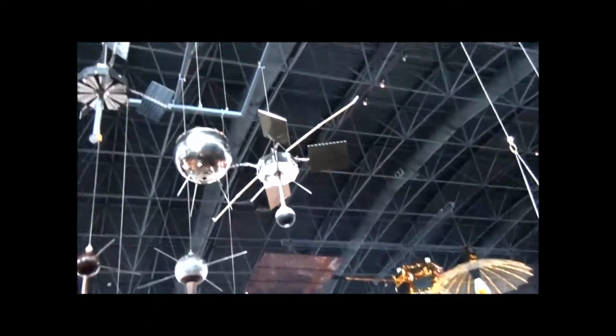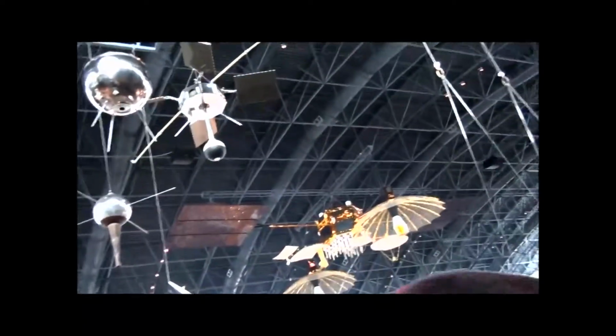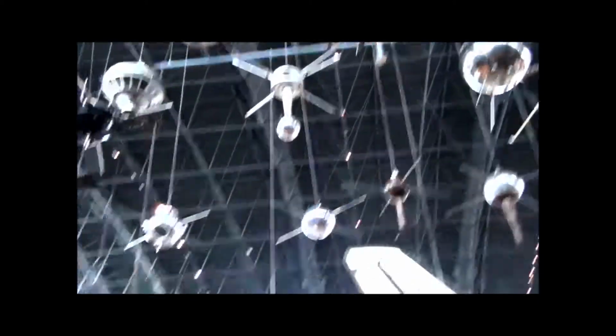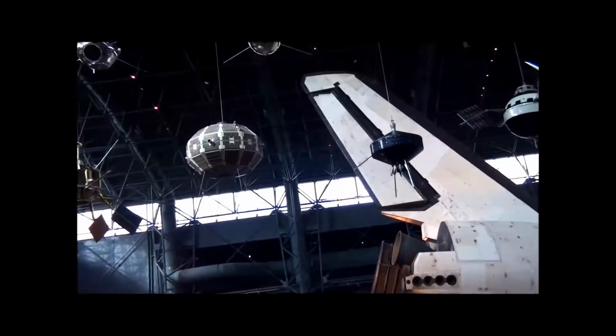That one looks like Sputnik, right there. Or that one. Yeah, it might have been. You remember when Sputnik happened? Yeah, the whole world was in shock.